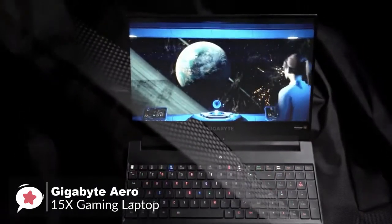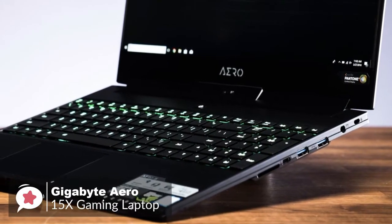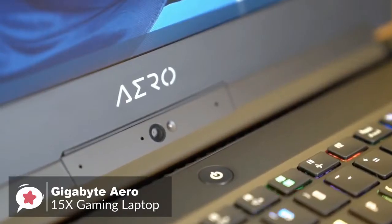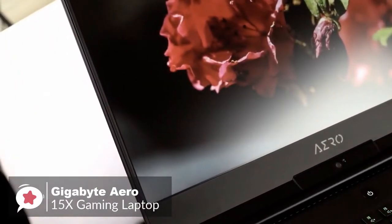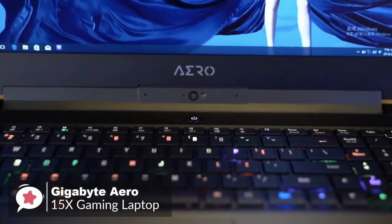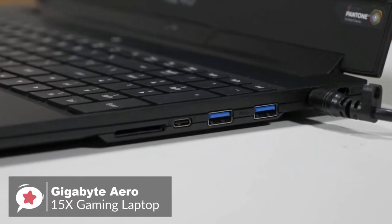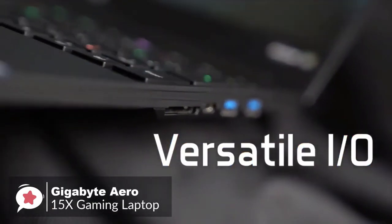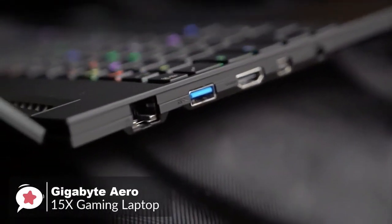For your information, the Aero 15X has an Intel Core i7-8750H Coffee Lake CPU, 16 GB of RAM, and 512 GB M.2 PCI SSD. And the Gigabyte Aero 15X is designed and configured to run under pressure without breaking a sweat. It weighs 4.4 pounds and is 18 millimeters thick, which is about average for this class of laptop. The chassis is brushed black aluminum with the Aero logo at the bottom of the screen. If you like ports, the Aero 15X has got plenty of them. 3 USB 3.0 Type-A ports, a Thunderbolt 3 USB-C port, Ethernet, HDMI 2.0, Mini DisplayPort 1.4, a single 3.5mm audio jack, and a fast UHS 2 SD card reader.